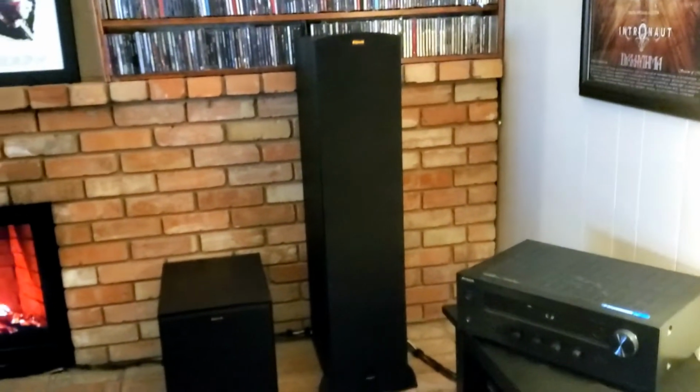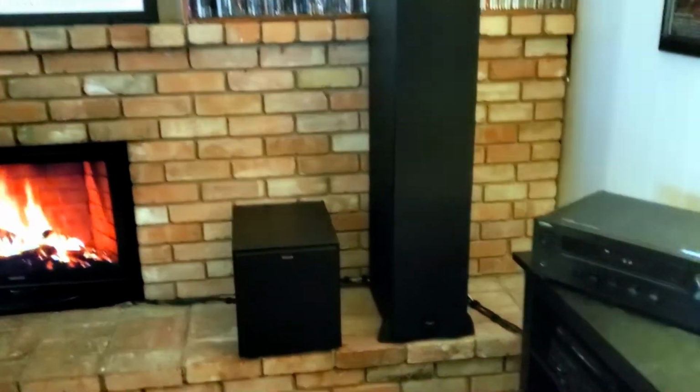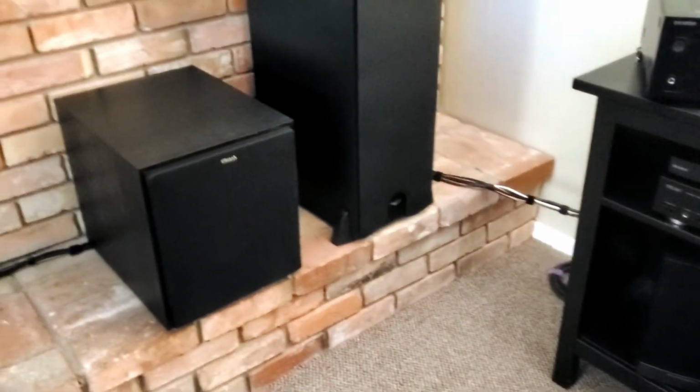And then all my speakers are Klipsch, and I got those standing speakers as well. I just got the subwoofer pretty recently. That thing really makes a difference.